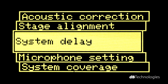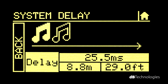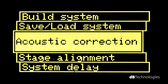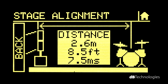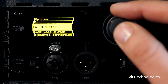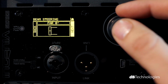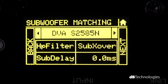Similarly, we can change the system delay when needed. In live situations where there are other amplification sources on stage or natural acoustics, such as a set of drums, you can virtually align your speakers, indicating the distance of these sources in either meters or feet. The system allows you to manually update the presence of one or more subwoofers in the current configuration, and then decide to confirm the required crossover frequency.